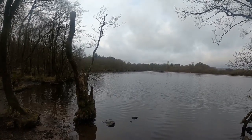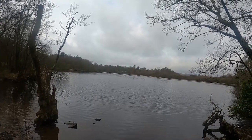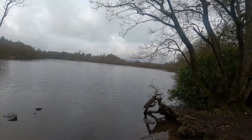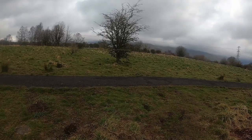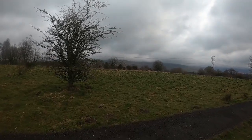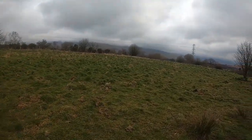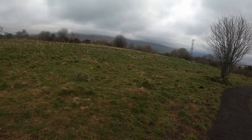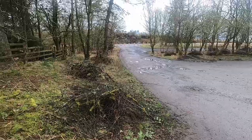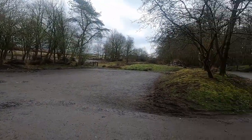Just taking a few seconds to take in Mugdock Loch. There's Mugdock Castle on the other side of it. Really, really lovely spot. And here we are on the other side of the mountain, et cetera. So that's the Campsies over there, covered in cloud. Very imposing from here. Really imposing. Empty car park number 3. This one's been taken over by the birds.